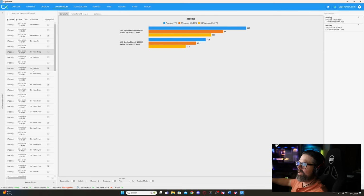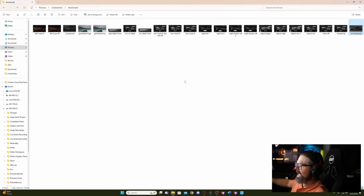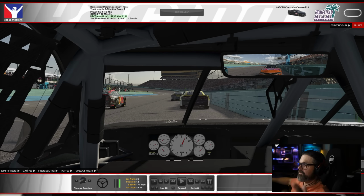If you look at it with it off, 0x, if you compare 8x to 0x, we almost tripled it, okay? That's insane. It was a 213% increase in our average FPS. That's incredible.